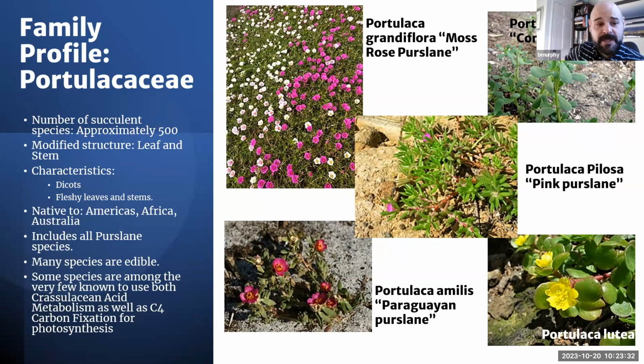Portulacaceae, about 500 species in this family, modified leaves and stems. These are primarily dicots, native to the Americas, Africa, and Australia. This is really the family of purslane. Many of these species are edible. Another interesting feature of this family is that they're one of the very few that folks know about that can use both CAM, crassulacean acid metabolism photosynthesis, as well as the more traditional C4 carbon fixation photosynthesis that plants like corn, for instance, use. They have an ability to photosynthesize both ways.